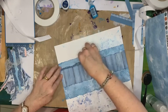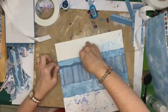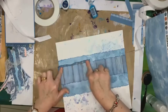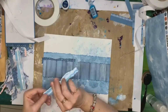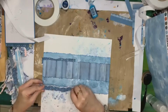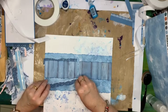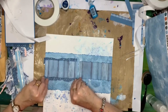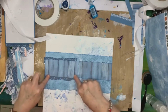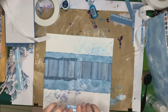What I might do is hang them out at the end, but get the border to do what I want. So I can always trim the ends off, but that one I've torn completely crooked. Like that. And then here, whoops, rip the tape off.